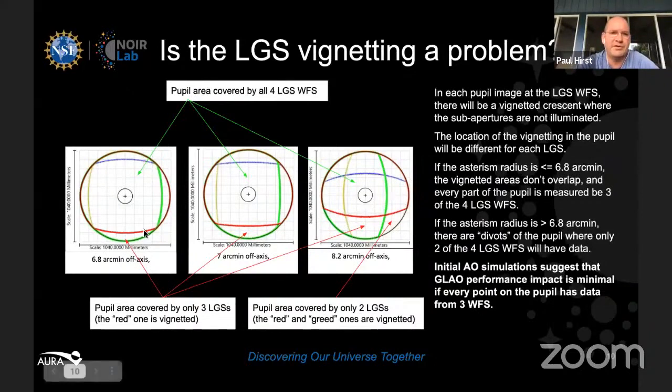And the different colored lines drawn on here represent the areas which will be illuminated by the 4 different laser guide stars. So we would have 4 laser guide stars, 4 laser wavefront sensors, 1 on each of the guide stars, and they're in a square around the telescope. So the vignetting from each of these would be at a different quadrant of the pupil, if you like. The area in the center here, the vast majority of the area, is covered by all 4 laser guide star wavefront sensors just fine.